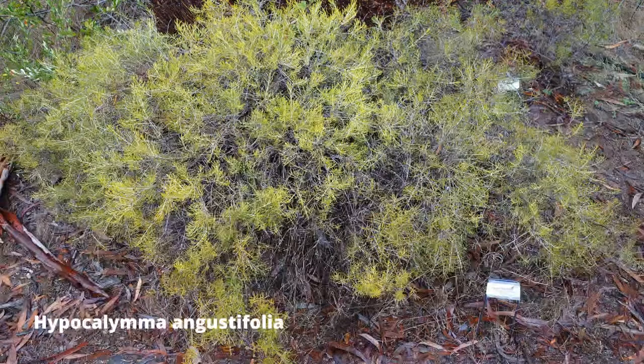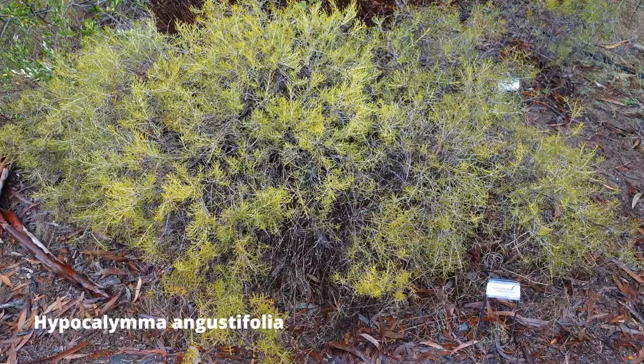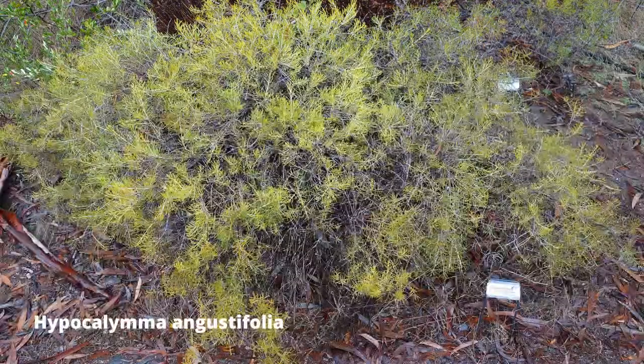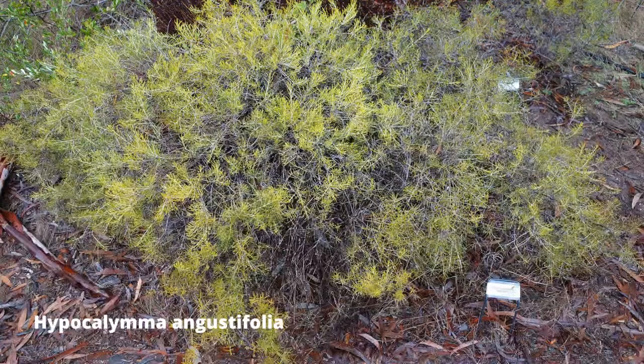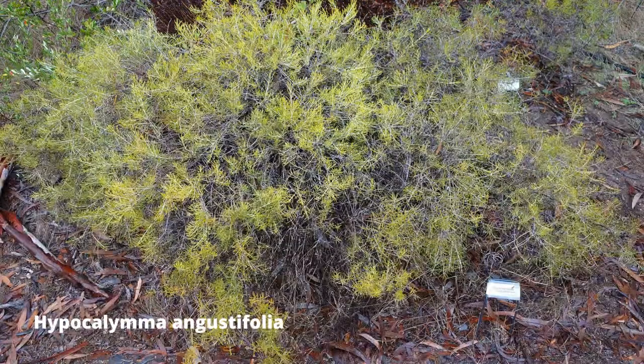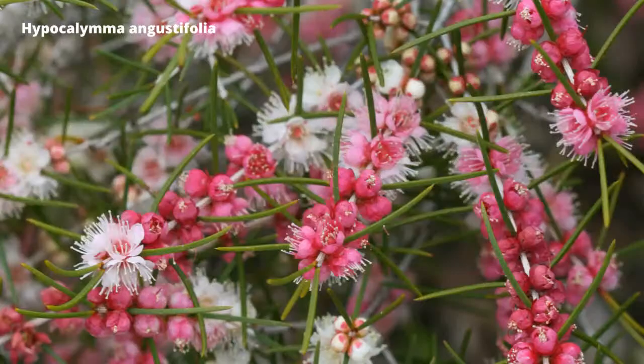Now this is really common in the plant trade. It's a rounded, as you can see, open shrub that's about 1.5 meters, topping out at that height. But the flowering display can be really beautiful. The buds are pink and open up to white flowers. Again, it attracts insects. Insects love it. Just a good all-rounder to have there.